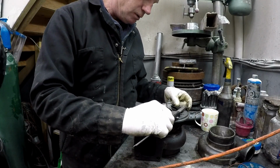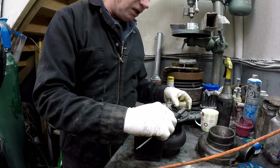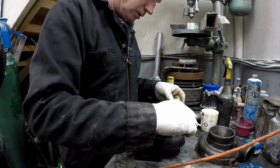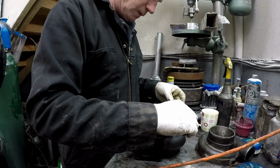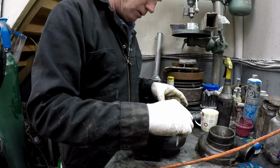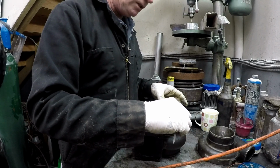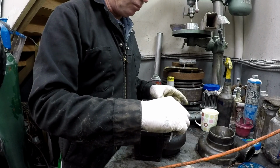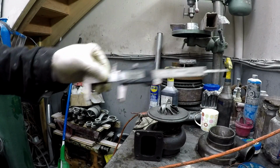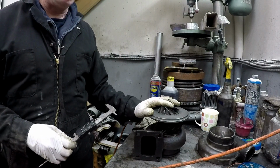So the exducer on this silver series is 75 millimeters, and the inducer is 56.5, 56.6. So there it is there. So that's another millimeter to 2 millimeters larger than the old green turbo.